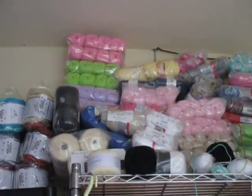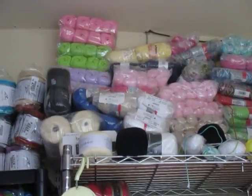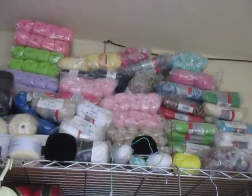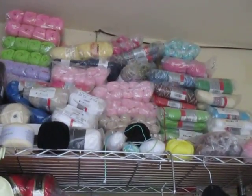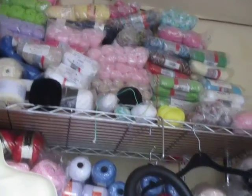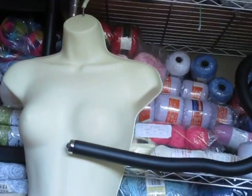At the top there, the pink, the green and the lilac are ice. I'm not sure if they're cotton or what they are, but they're up with the cotton. A lot of those there are shoulder and style cotton that I bought from eBay last year or the year before. There's some more cottons and things there.